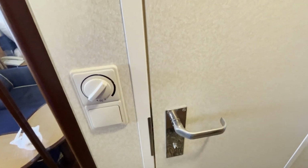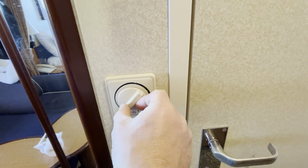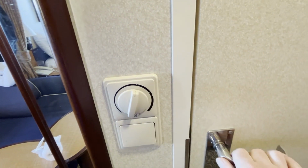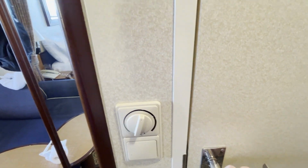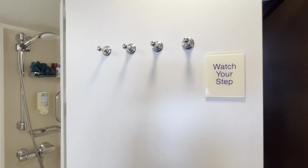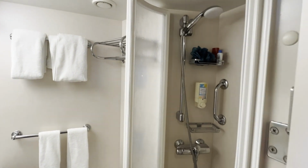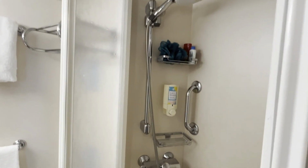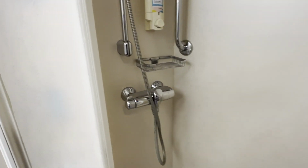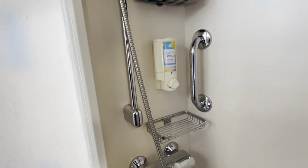And on this side, the bathroom, the restroom, this is your light. This controls the exhaust fan inside, the speed that you have it going, whether it's on low or high. When you open up the door, you've got 4 hooks on the door to hang towels, bags. I do like the way the handles work in here, better than some of the other cruise lines I've been on.